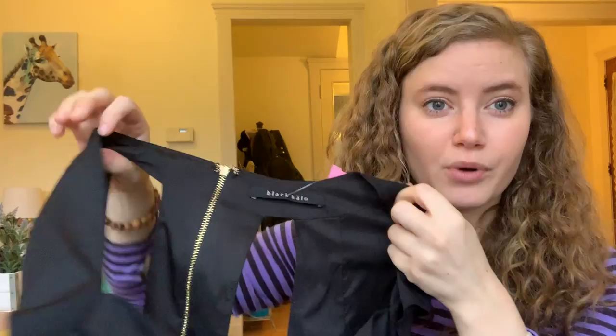Alexander Wang generally does pretty well for me. All right, next we have a Black Halo dress, and this was $4, and it's really nice. It's a sheath dress with some nice pleating in front, and then it also has these great cutouts in the back, which I love.